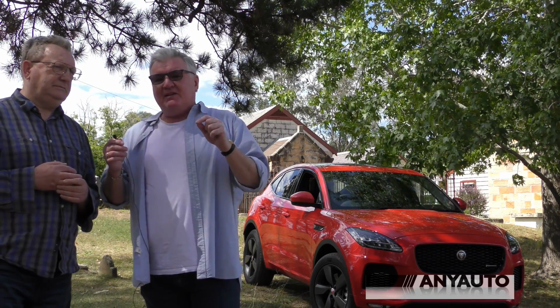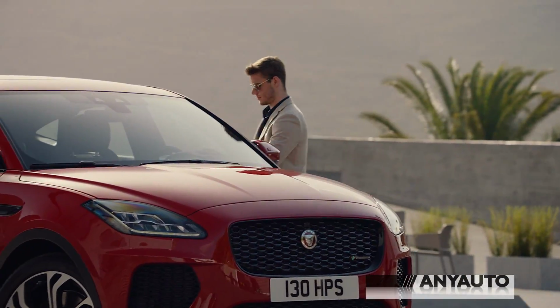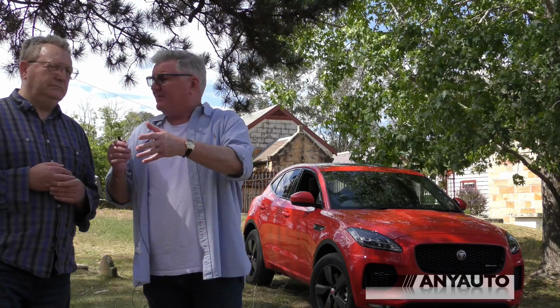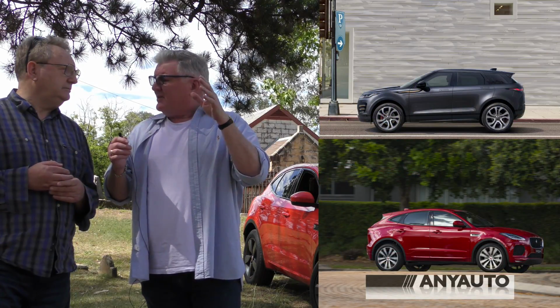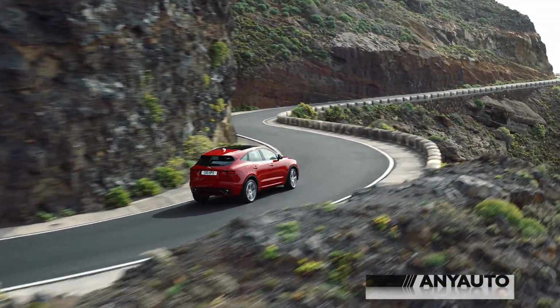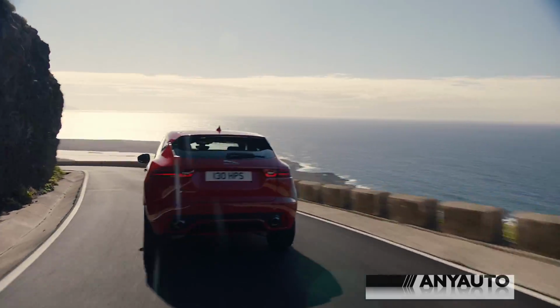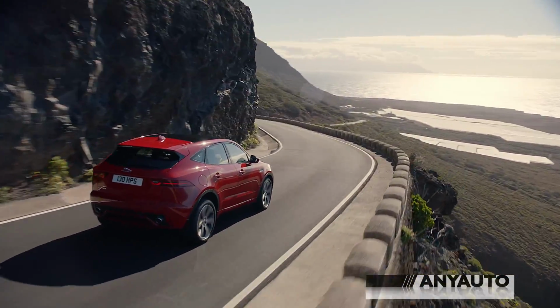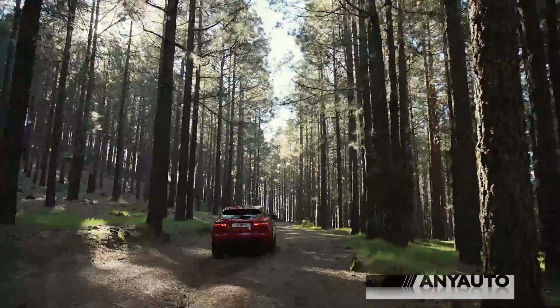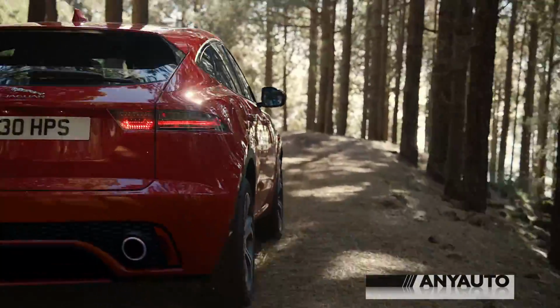And the E-Pace is their smallest SUV. So you've got E-Pace, F-Pace, and of course the Range Rovers as well. This is a similar size to a Range Rover Evoque. It's got a 2-litre engine with 183 kilowatts. More than enough to be going on with. Oh, look, I think it's smooth and powerful enough. All-wheel drive? Yes, and a 9-speed automatic transmission, replacing the old 8-speed that they used to have.